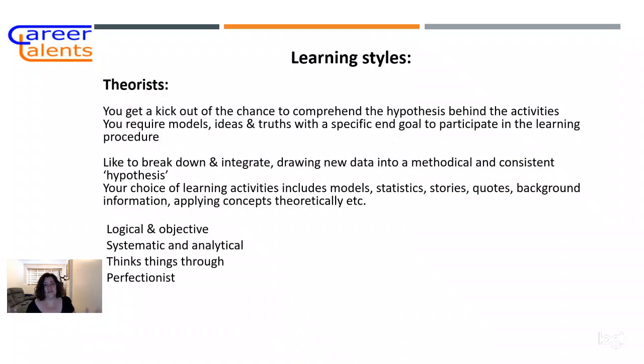Okay, so they need to see the big picture if you're a theorist kind of person. And you learn that way as well. You like to see the reason why you're doing things and the big picture behind it. You like to break down and integrate, drawing in new data into methodical and consistent hypothesis or theory. Your choice of learning activities includes models, statistics, prototypes, stories, quotes, background information, other theories, previous theories, new theories that you may have taken on board.